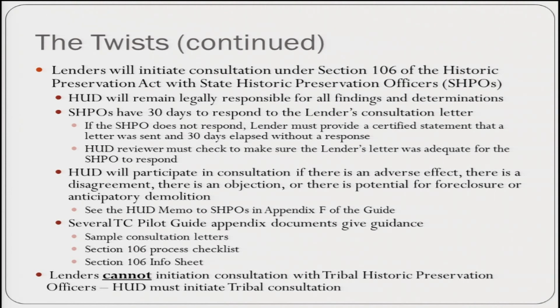I do want everyone to keep in mind that lenders cannot initiate consultation with tribal historic preservation officers. So this consultation initiation process is only for state historic preservation officers, not tribal historic preservation officers.